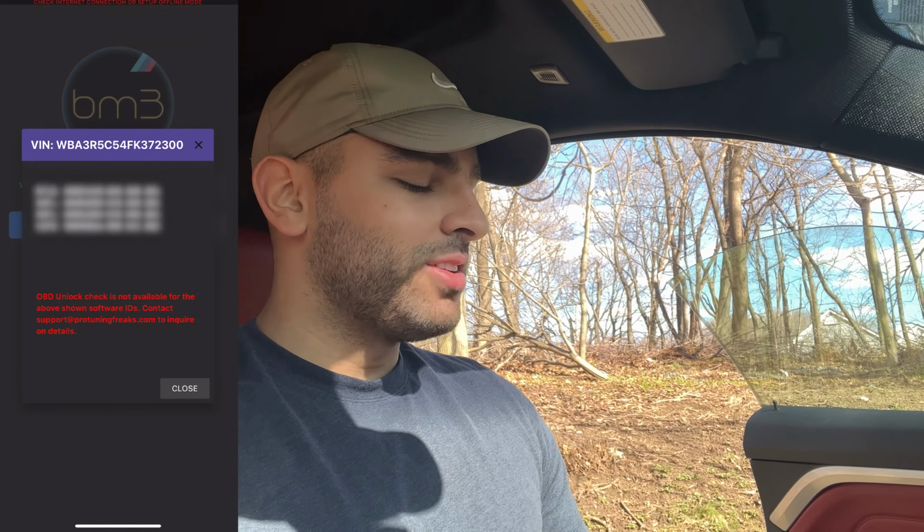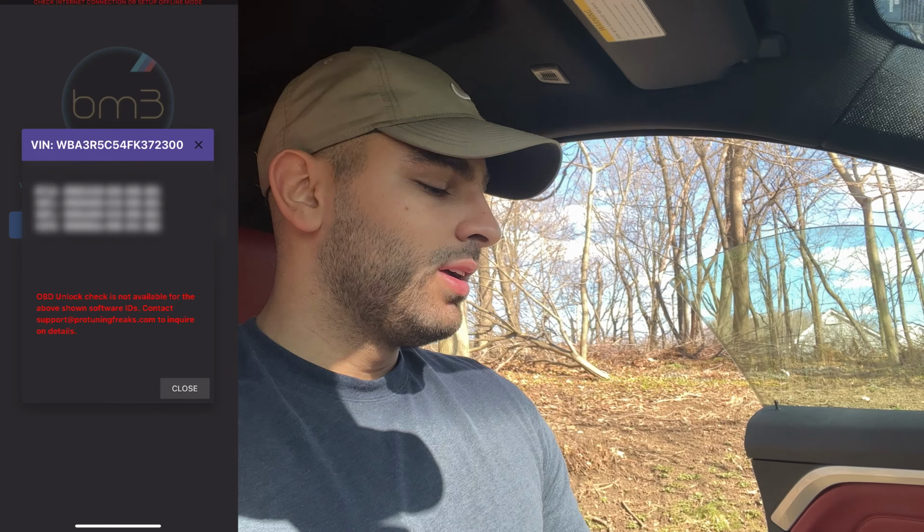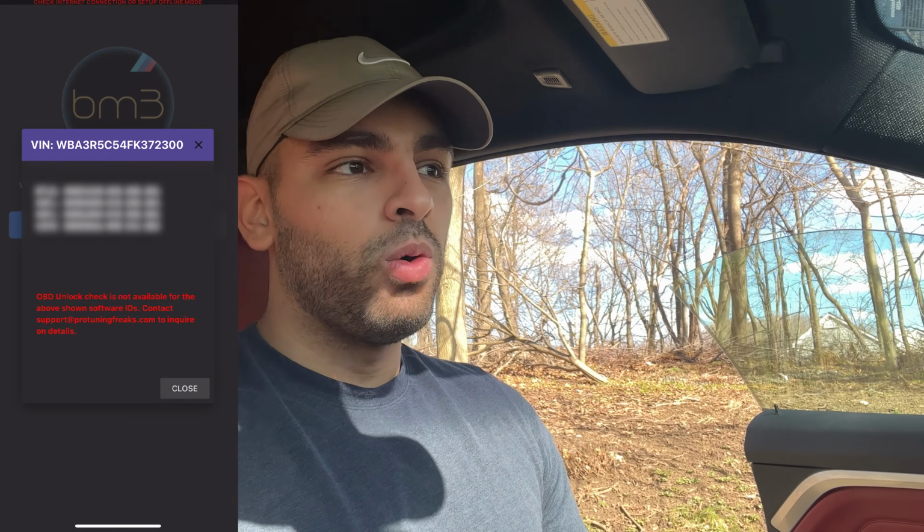Yeah, that's interesting, guys. As you can tell, it's saying at the bottom that it can't really check. I mean, I'll show you what it says for the other cars. The other ones, it can check. So I'm wondering if maybe because this car is from 2015, it's a little older than the rest of the cars. Maybe that's why. But I do know for a fact that we can tune this car. The DME is unlocked. So unfortunately, not the best result, but it is something.